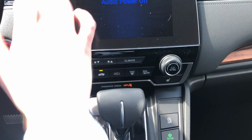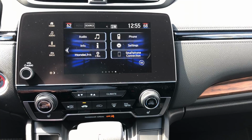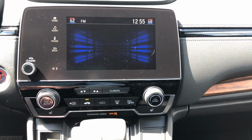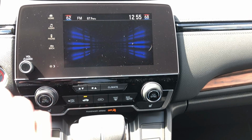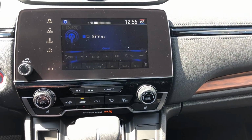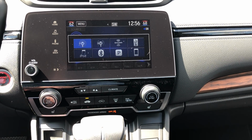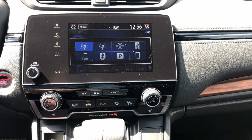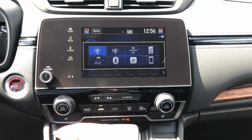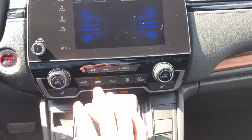Now, right over here, let's check out the menu. You have a 7-inch display screen. You can pair up to 6 different phones. You have your audio. Now, you got different music sources. Hit source. You have FM, AM radio, satellite radio. You have a USB for playing your CDs from a USB. Pandora, Bluetooth. You also can use Apple CarPlay and Android Auto, which is available in this for you. We'll visit that here in a second.